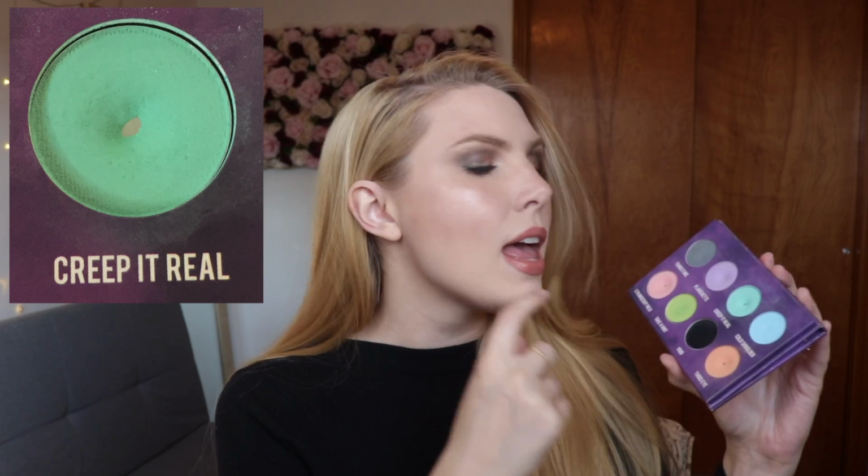But I do think that there is more product left in Planchette than in Strawberry Milk. The next shade is Creep It Real, which is this pastel aqua green color. And this one, for me personally in this palette, was the crumbly shade. It had the most kick up, and it was really difficult not to have just a ton of kick up every time you used it.